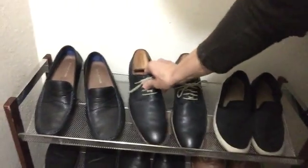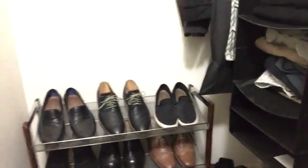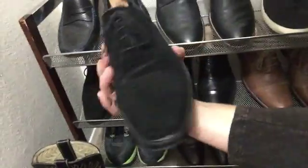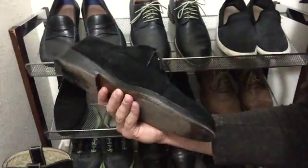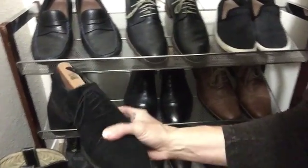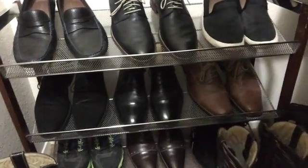And some of these shoes that I own, believe it or not, are 5 and 6 years old. This is a nice suede shoe. I bought that shoe probably close to 10 years ago, and it still looks fantastic. I rarely wear it because it's kind of out of style in some ways, but the shoe's great. So we'll do a separate video on shoes, but that's just a quick closet overview of how you want it to look.